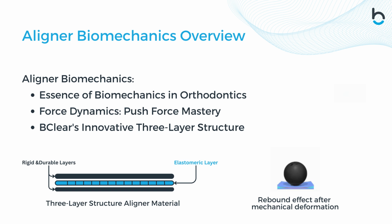BClear's innovative three-layer structure. Setting BClear aligners apart is their state-of-the-art three-layer design. More than just providing durability, this design optimizes the force application. This structure bestows our aligners with an unparalleled ability to rebound from mechanical deformation, ensuring they consistently deliver superior teeth movement force, often outpacing many competitors throughout the prescribed wear period.